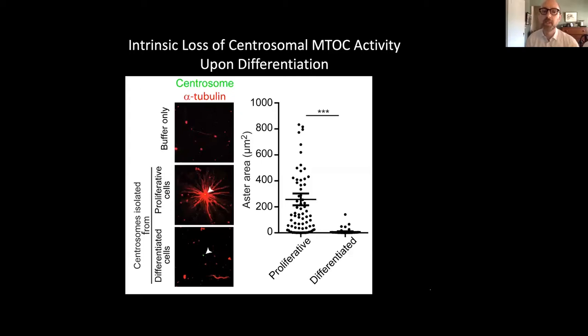And to address that, Andrew developed methods to isolate centrosomes from both proliferative and differentiated keratinocytes in culture. And this was really a modification of protocols initially developed by Tim Mitchison's lab. And so then once you isolate those centrosomes, you can mix them with purified tubulin in an assembly buffer, let them assemble, fix them and pellet them onto cover slips to ask, do they form asters? And what you can see here is that the centrosomes from proliferative cells form really robust microtubule asters, and those from differentiated cells do not, okay? And so it really is a change occurring at the centrosome as the cells differentiate, okay?